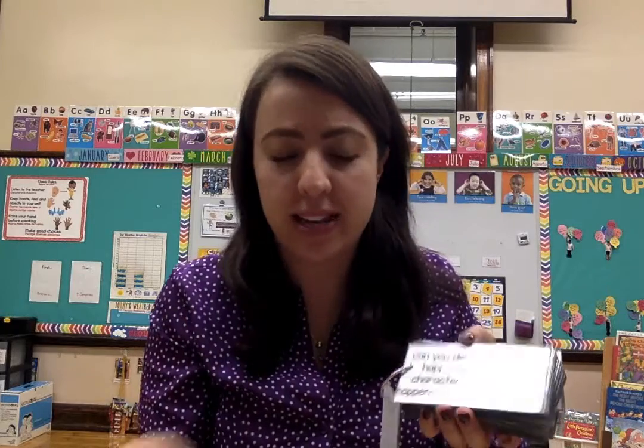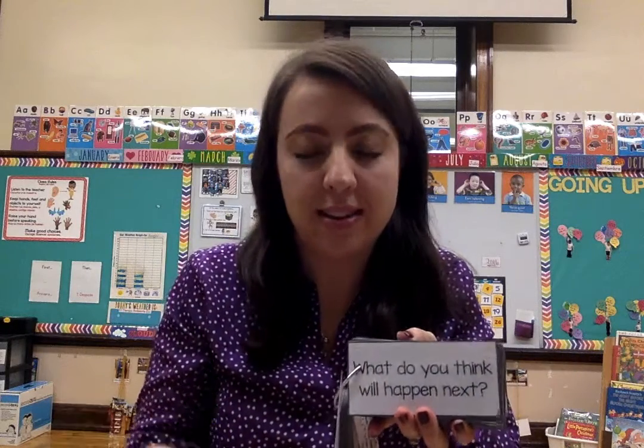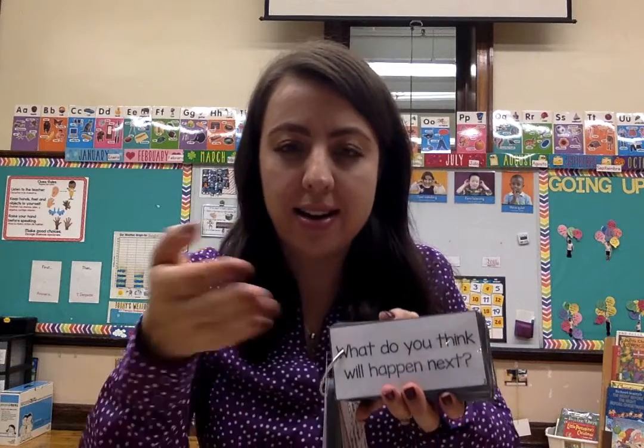So let's just say you're reading The Little Red Hen. A level 1 question would be, can you describe what is happening? So open up the page. Oh, on this page, I noticed that the little red hen is working and the cat, the dog, and the cow are just hanging out. Great. Level 2 question. What do you think will happen next? Oh, I think the little red hen is going to take the wheat to the mill and have the miller create some flour. Great.